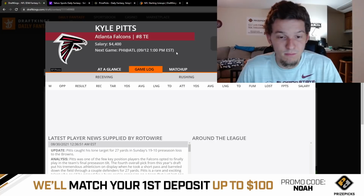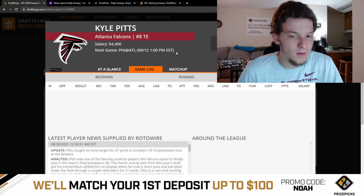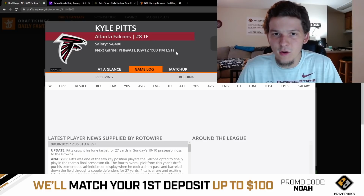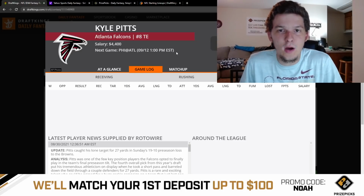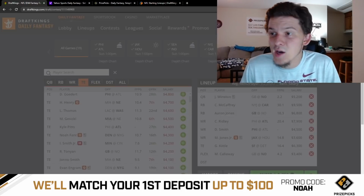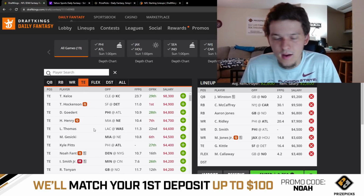He should fill that Austin Hooper role. He's going to get plenty of targets. Without Julio, you should see Calvin Ridley probably lead this team in targets, but I would say Kyle Pitts is probably going to be second on the team behind Calvin Ridley. 4,400 in a game that has shootout potential. I do like Kyle Pitts as a value tight end if you don't want to pay up to the top for Kelce, for Kittle, for those guys.